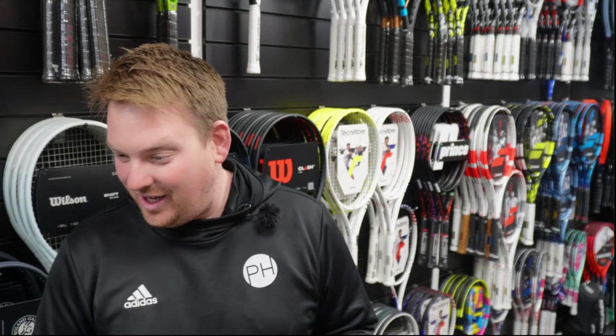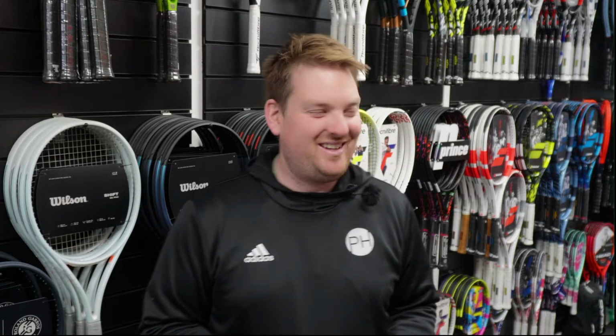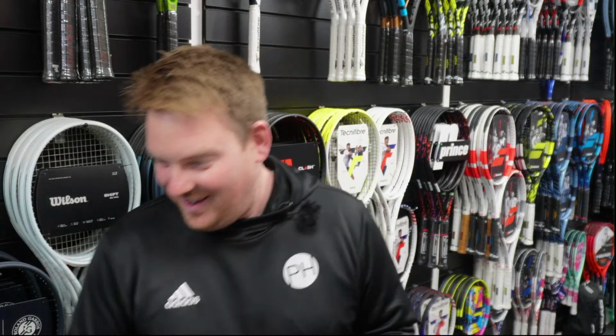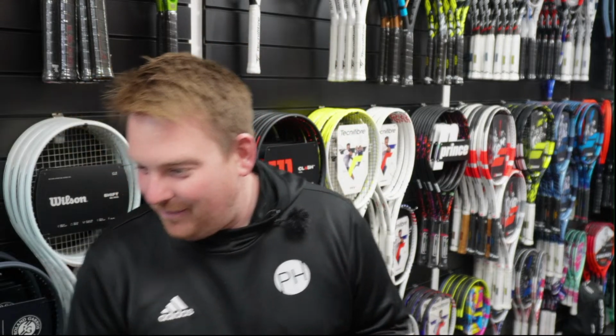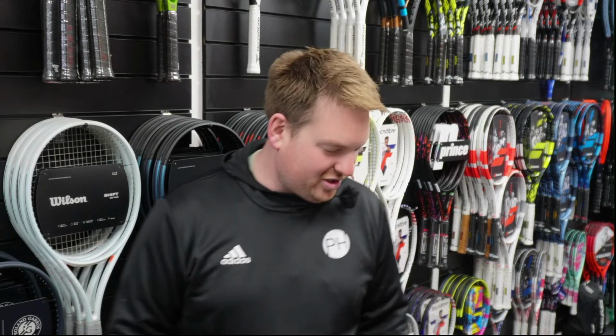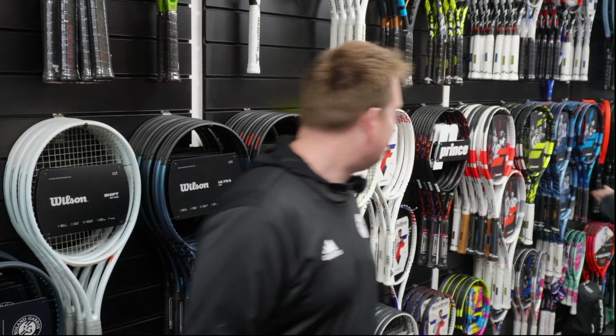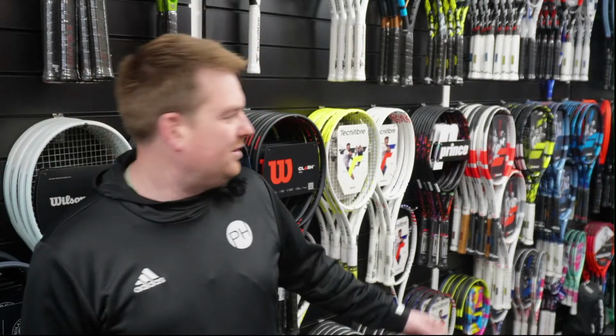Boom and Restring X for me. The new one, very good. Remembering that I called it Restring X, and the colour and the Boom. Yes, 100%. Pure Drive with RPM Blast Orange and white overgrip. Is that the new Pure Drive you've got orange in? Where is that Pure Drive gone? Let me find an orange string.